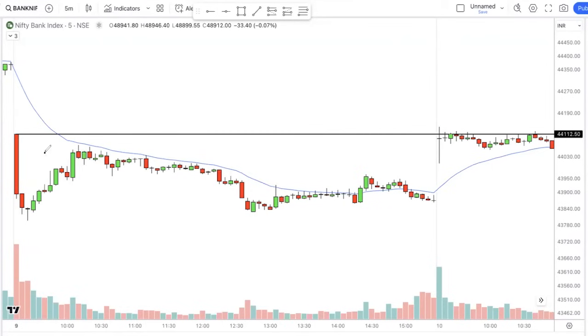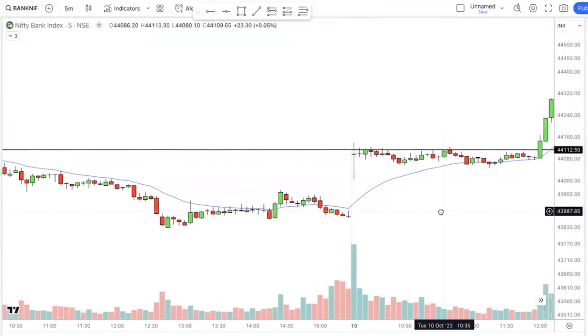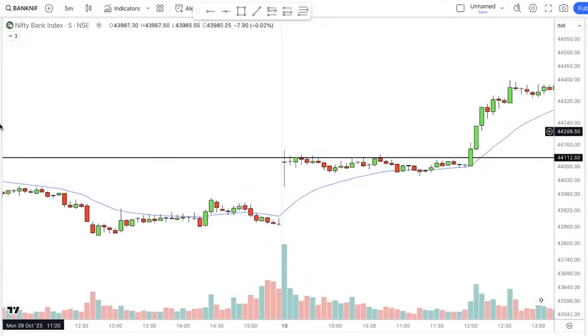First criteria I said: the previous day was a sideways day, and you can see that 9th October was a sideways day in Bank Nifty. On 10th October, Bank Nifty opened right near the previous day high, right? And it started making a consolidation for a very long time. And after that, what happened? You can see that the breakout happened on this candle. And that is what I discussed. Once the breakout happened, that is your entry. So this candle is the entry, and the candle size and your stop loss should be based on the candle.